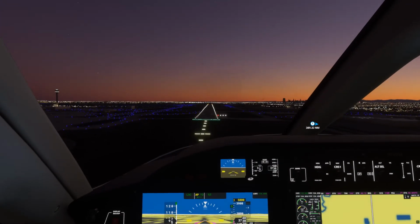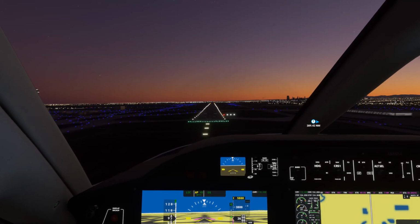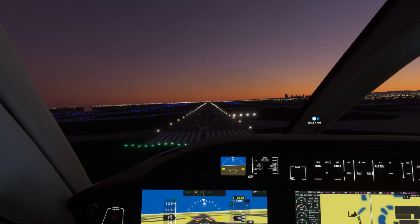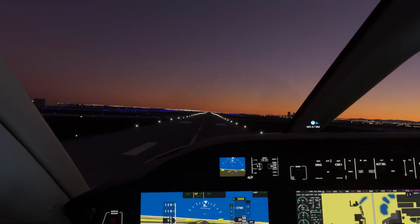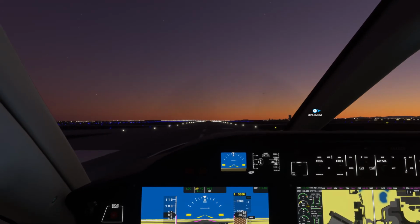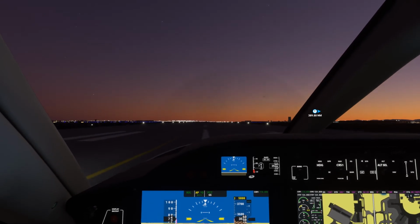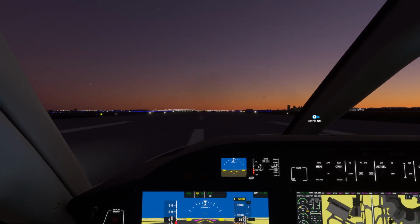Oh, wind has shifted more to a headwind. That's why we're a little bit off. Yeah, let's aim for that 1,000-foot marker. There we go. Let's go ahead and cut the power. Float it down just a little bit. Easy does it, and flaps up.